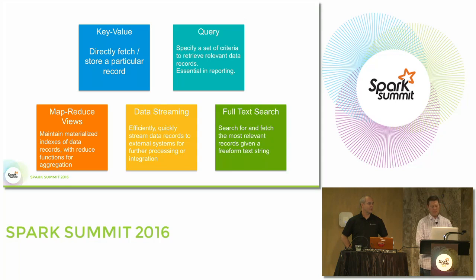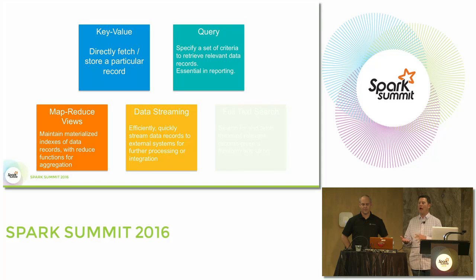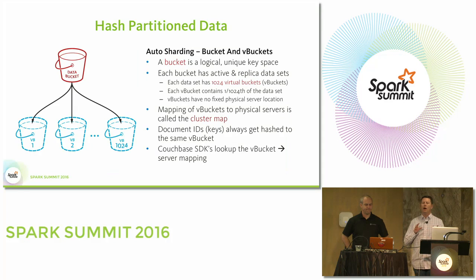And the cool thing is that 4 out of 5 of those actually have a way to get to them through the Couchbase Spark connector. So I want to give a little bit of an overview of how the system is designed around those features, and then I'll show you how those connect into Spark.